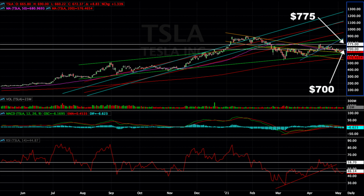It would be a very bullish indicator if Tesla could break out of consolidation at 775 and make a higher high. This would set it up for a trend reversal from the downtrend it has been trading in since April 14. So those are my price predictions for next week.